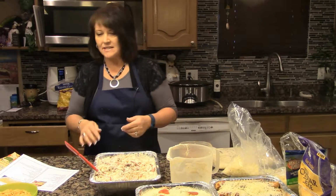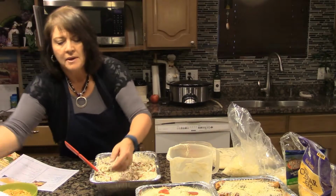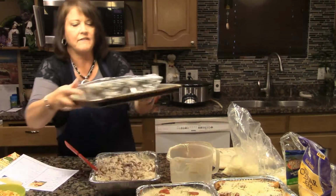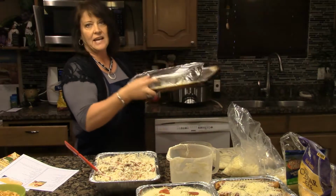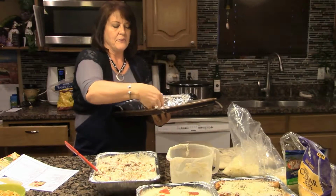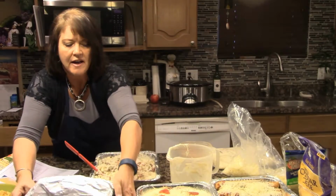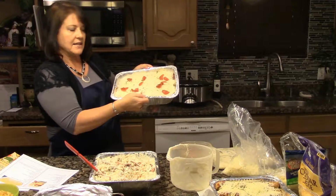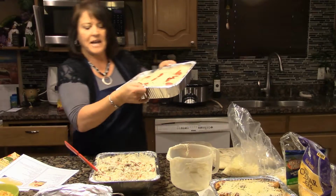And then I also like to label them. You'll see this is one I did earlier. I'm going to leave it on the cookie sheet because it's kind of heavy. But it's a pizza spaghetti, and it's just another recipe that I found, and you'll be able to make that when you get the recipe. And this is what it looks like. It's got pepperoni and pizza sauce and spaghetti in there.